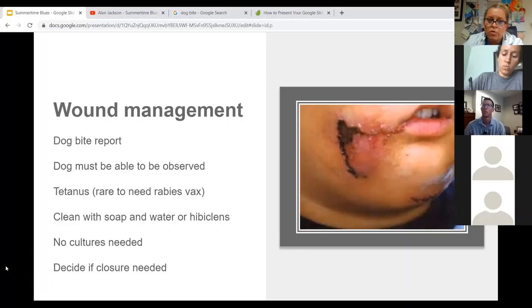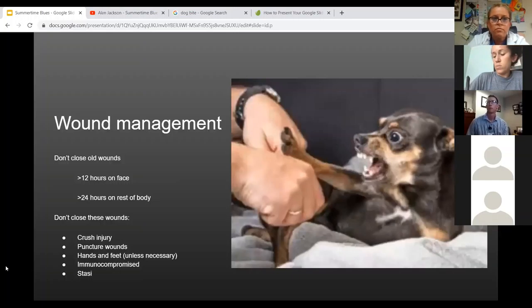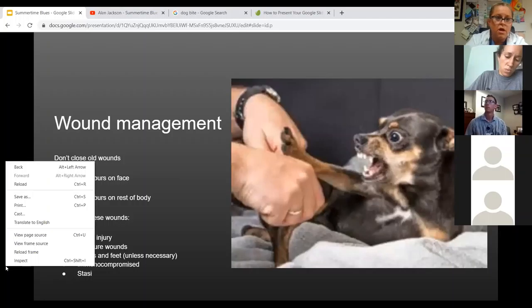Clean the wound with soap and water. You can use like cleansing water. And cleansing it well and early on is really important. You do not need to culture the wound or anything like that. And then you have to decide if closure is needed. You don't want to close old wounds. And the definition of an old wound is more than 12 hours.